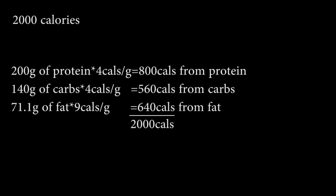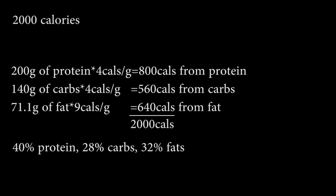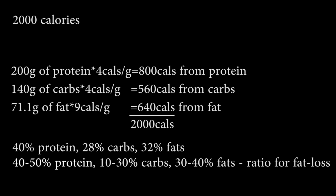When we do some more calculations, we see that our macronutrient ratio is 40% protein, 28% carbs, and 32% fats, which is a pretty good ratio. When your aim is fat loss, your macronutrient ratio should be between 40 and 50% protein, between 10 and 30% carbs, and between 30 and 40% fat.